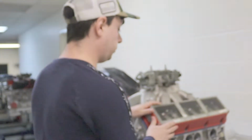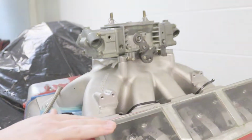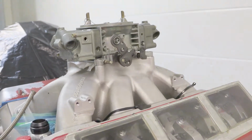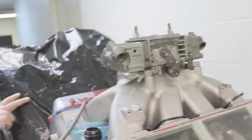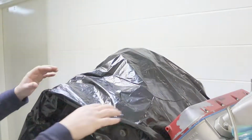No, this is just for a display. It's just hot glue, that's just for display. This one we have bagged because we don't have the covers on it. You'll see what we're doing with the covers though.